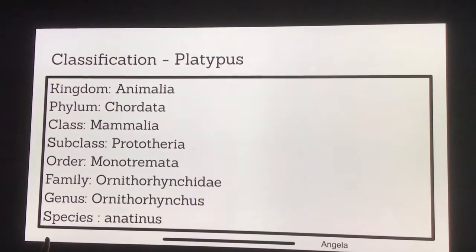Classification: Platypus. Kingdom: Animalia. Phylum: Chordata. Class: Mammalia. Subclass: Prototheria. Order: Monotremata. Family: Ornithorhynchidae. Genus: Ornithorhynchus. Species: Anatinus.